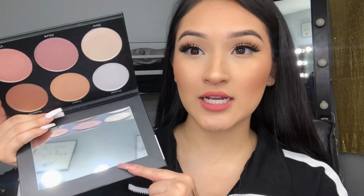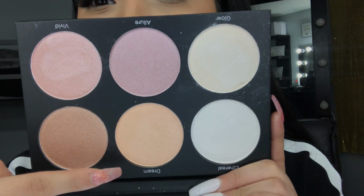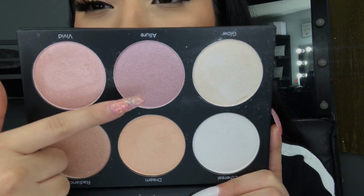Now I'm going in with the Spotlight Highlight palettes. Guys, these palettes are humongous, and then it comes with a big mirror. So that's what it looks like. So you have your white shade, your goldish shade, your peachy shade, your white champagne, a little dark one, and then like a peach.